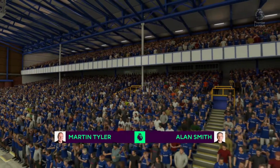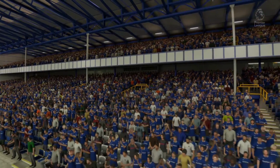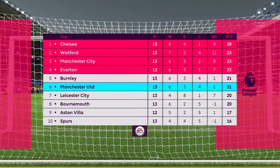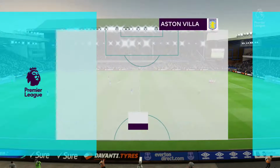And Everton line up today, number 22, Martin Stecklenberg, number 35. Another quick look at the table here. We can see that the top half is changing by every game. Everton, they're in 4th position, but we're down in 9th.